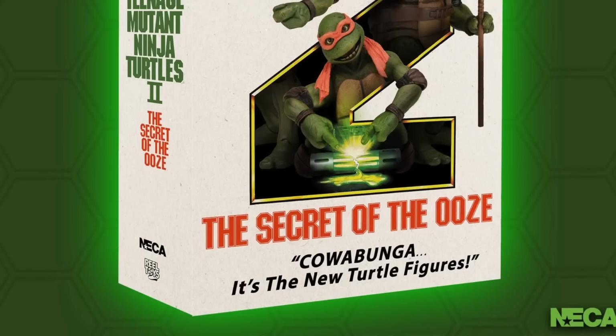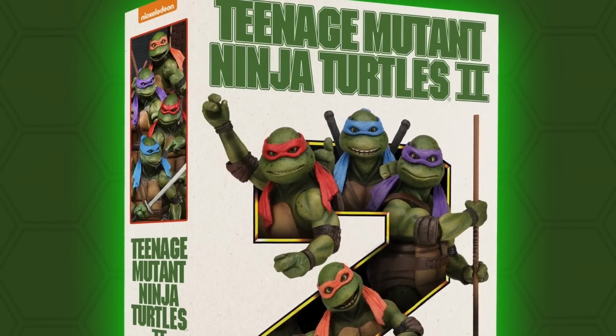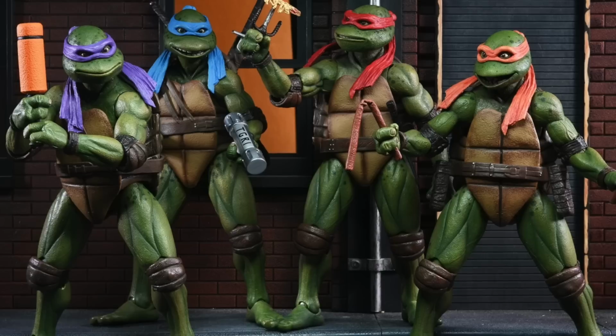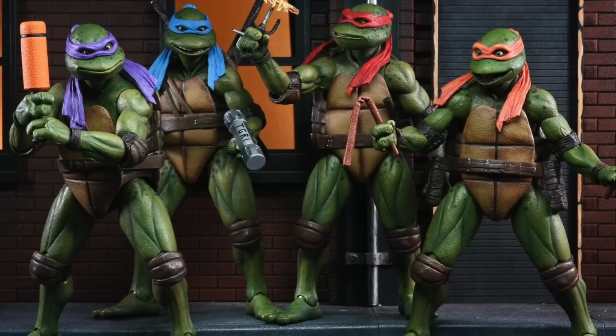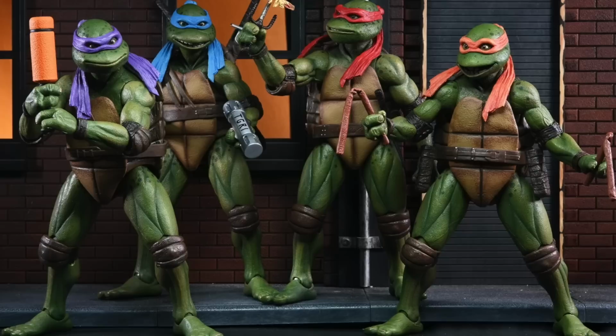Neca are going back to their movie Ninja Turtles, and they've got three big-ish releases. I said big, and then I was like, is it really big, Dave? Well, let's talk about them, and then you can be the judge. First of all, they're releasing the Secret of the Ooze Turtles in a VHS-style 4-pack.